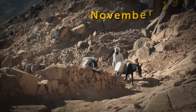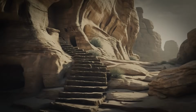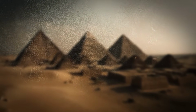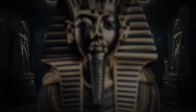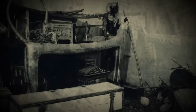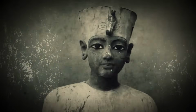In November 1922, a boy walked through the desert mountains of Egypt and discovered some ancient steps carved into the rock. Subsequently, this find became one of the world's largest and most significant archaeological discoveries. This step was part of Tutankhamun's untouched tomb. Archaeologists found about 5,000 ancient objects, including jewelry, fabrics, painted vases, and funeral masks.